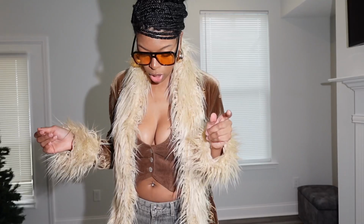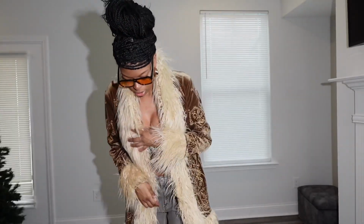This is the final look, and baby, I'm half wedded. Like, this came out too cute. I already got my shoes on. I don't feel like taking them off because they're heels, but I'll definitely show y'all what shoes. Hold on, I'm gonna try. Girl, I don't even feel like doing the most. Yeah, I'll show y'all what shoes I put on with this, but y'all, I love this look.